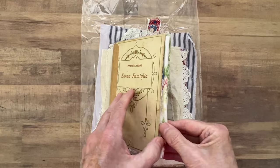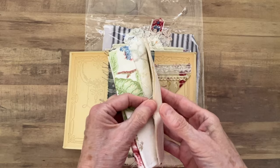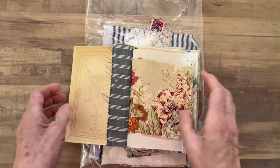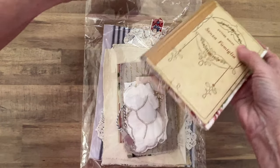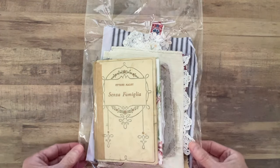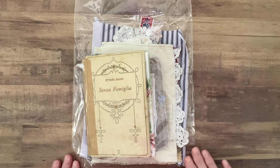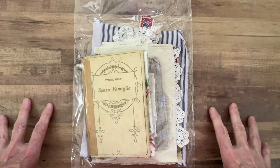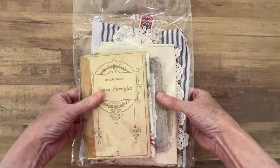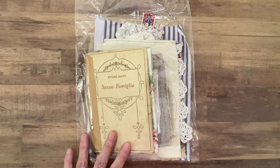Now, unfortunately, this is all I've done on this project from my first class. But what's so good about a project like this is I can slip this book into this bag. It can sit in my to-do pile. And if I'm going on a trip or going to be sitting in a doctor's office for a while or whatever, I can just take this with me with a few needles and threads and work on it.